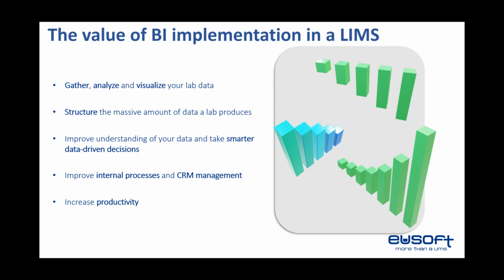Still about the BI module, the value of BI implementation in LIMS. The BI module will help you to gather, analyze, and visualize your lab data. About visualizing, using any type of graphic dashboard and any other potential graphic design. You will be able also to organize in a structured manner the ever-increasing volume of data which is produced and generated daily by any lab in the world, both structured and unstructured data.